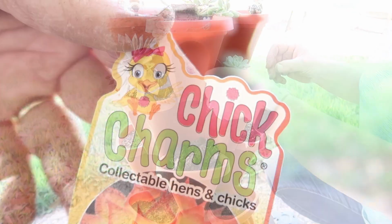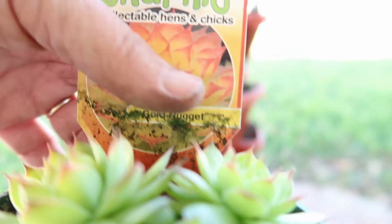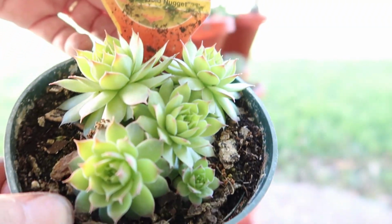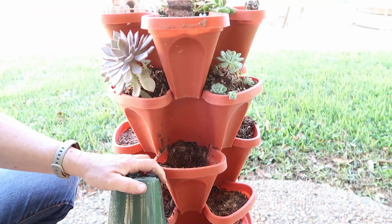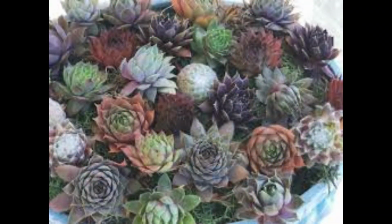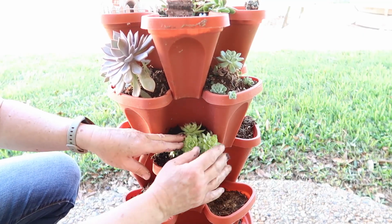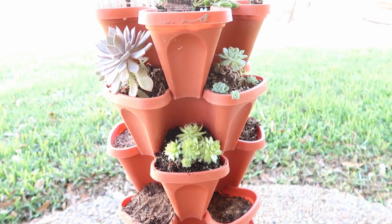The hen and chicks. These are collectibles. They come in different varieties. This one is the golden nugget. Back in the day, the women would buy all the different varieties and then they would swap or trade the little chicks. And of course, the goal would be to have all the varieties covering your barrel. Here's an example of some of the different varieties. I'm really happy to have my own collection started, and hopefully I can find a few friends that are willing to start their own so that we can start trading.